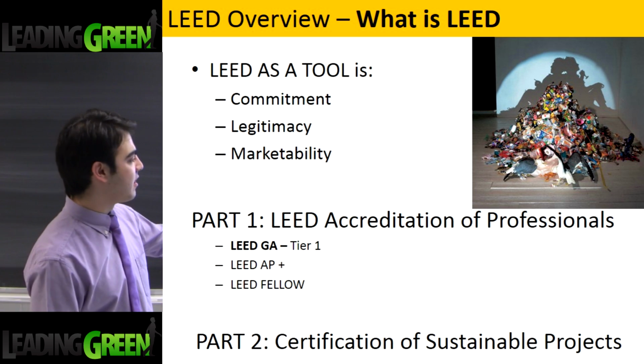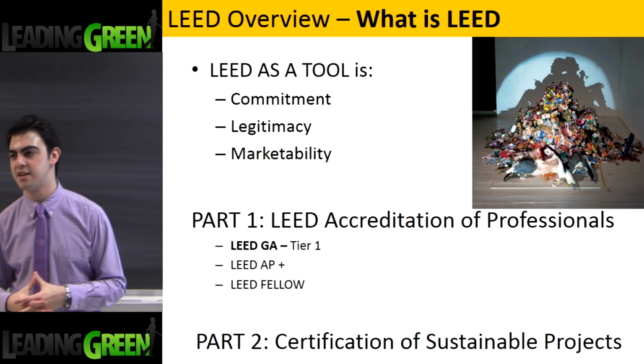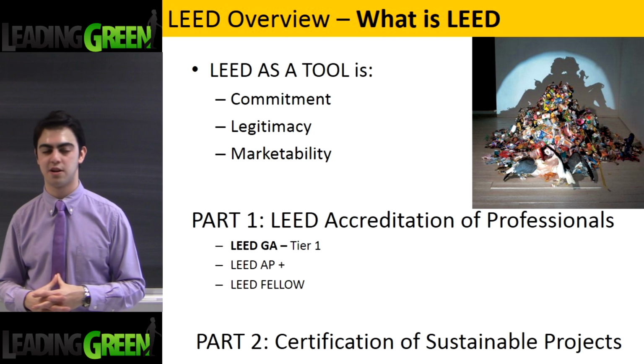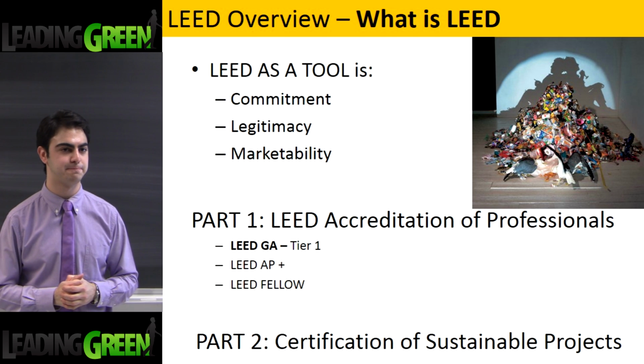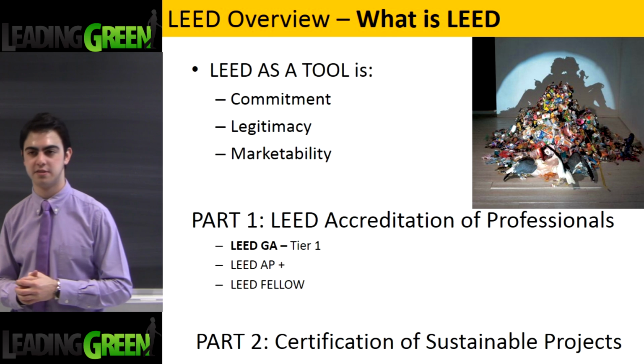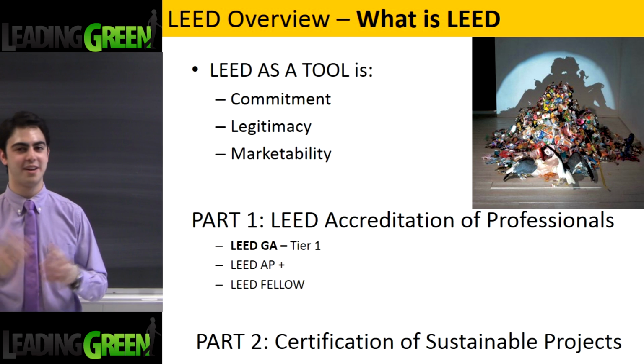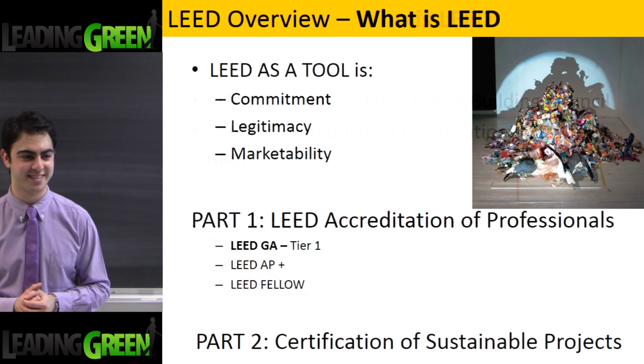And then there's the LEED Fellow. The LEED Fellow is for those that have had their AP for 10 years, being involved in the building design and construction area for 10 years. Do you guys know what the exam was 10 years ago? If you could sign a check. Haha. Now we have the Green Associate and the AP.